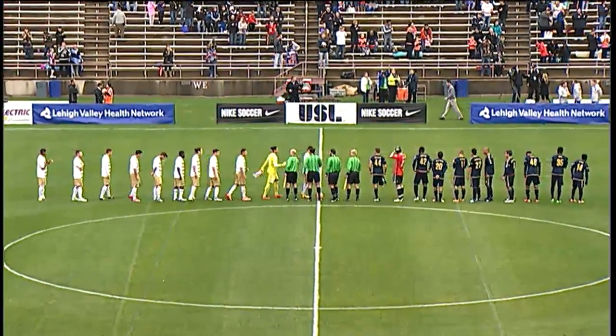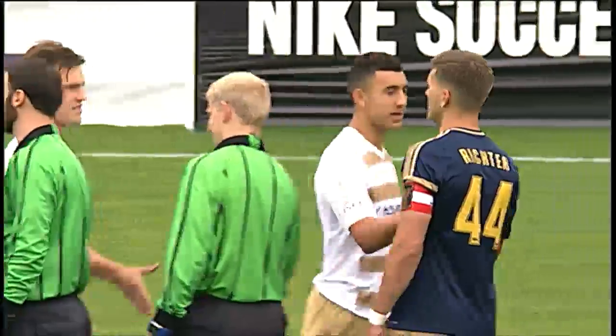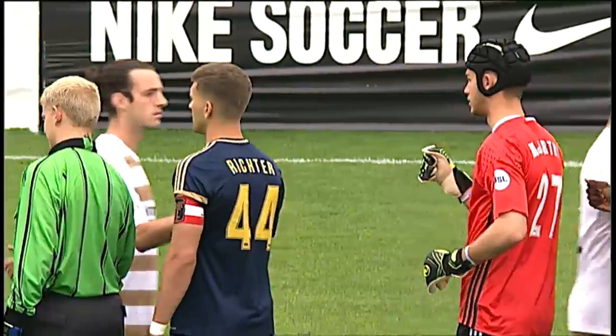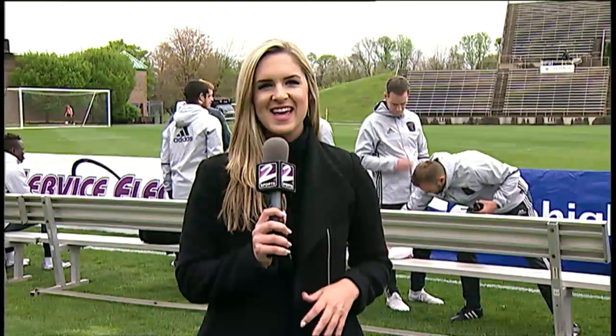Steel FC ready to make a statement against the top team in the East in Louisville City FC. With more on this matchup, we go down to the third member of our broadcast team, Gwen Begley. Thank you, Dave and Matt. Obviously, weather conditions aren't ideal today. Right now, it's at a light drizzle, so we're hoping it stays that way for the rest of this match.